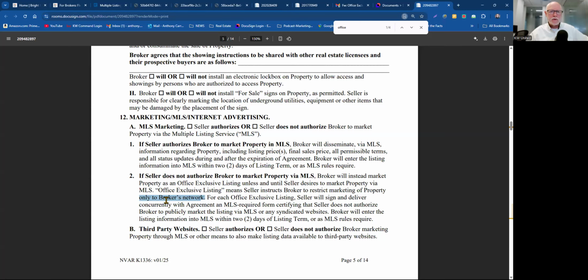And yes, you can have a sign in the yard in an office exclusive. I would submit that if you're going to start doing this, get some office exclusive riders to put on the bottom of the sign, because it helps agents see, oh, that's an office exclusive. This is not a pocket listing we're trying to do here. This is giving the seller what they want.